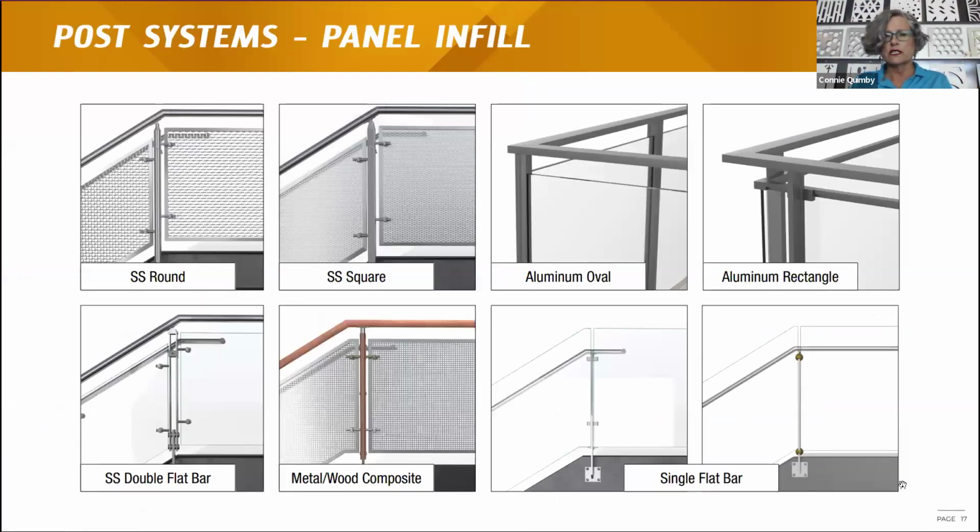So, post systems, we see stainless steel, and round, square, all sorts of different options within that. And then the infill is interchangeable. So on some systems, not on everything, but typically, it's unlimited design options, even though it could be a pre-engineered modular system.